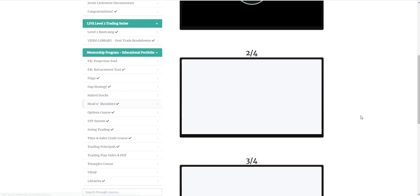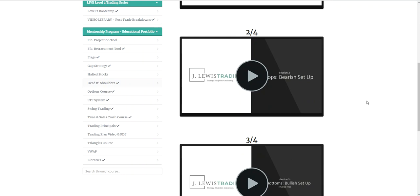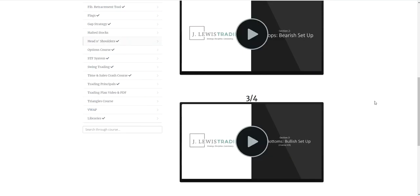We've got the popular head and shoulders pattern, and we also cover the inverse head and shoulders pattern. So every single course you see here is double-sided, because what we do is I offer insight to the bull side of things and also the bear side of things.